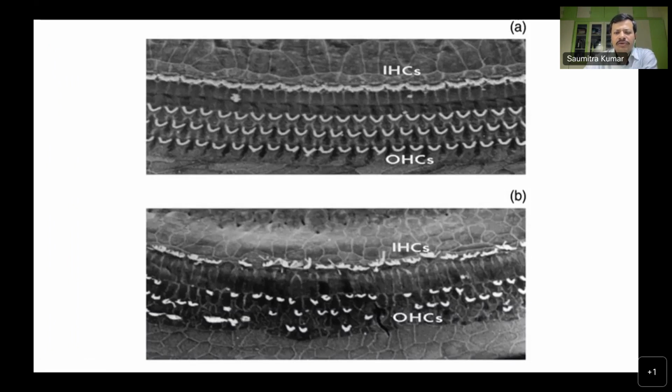Okay, so what I was telling you, that there are inner hair cells and outer hair cells, and in the lower picture, the outer hair cells are mostly gone. You can see there is loss of outer hair cells, and after the loss of outer hair cells, the inner hair cells will also go in succession. So this occurs in age-related sensorineural hearing loss. There is gradual death, necrosis, apoptosis, as well as death of the outer hair cells. And this is what leads to the sensory hearing loss.